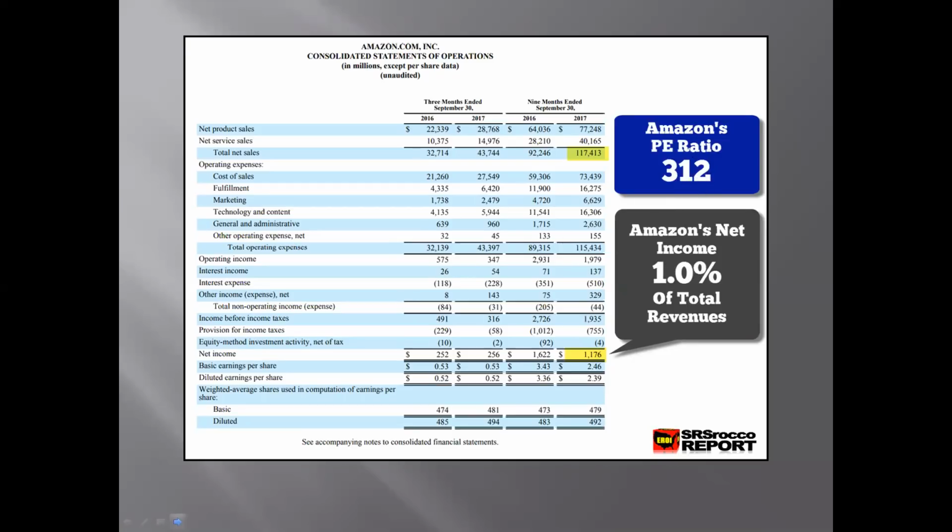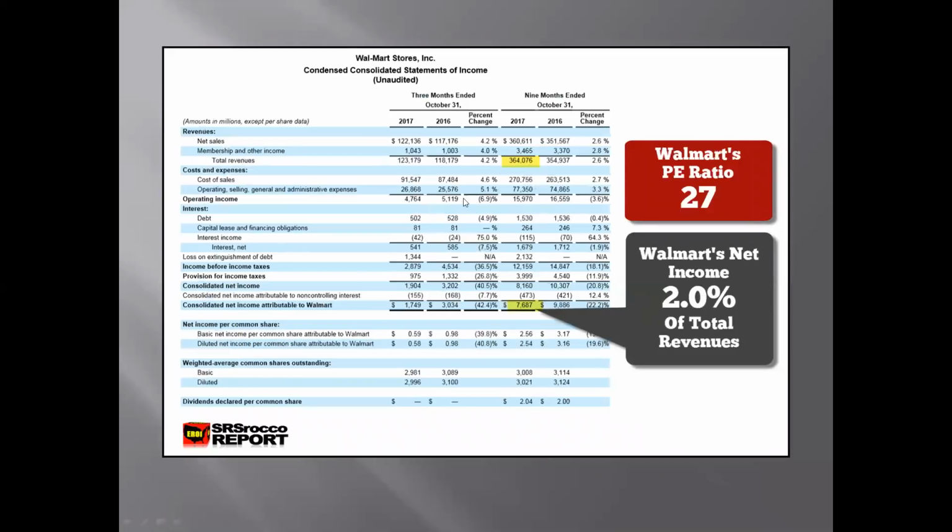Well, let's look at Walmart. Now, Walmart's newest quarter is on the left side. What we see here at Walmart is they make 3 times the amount of revenue that Amazon does, 364 billion compared to 117. Actually, I'm sorry, it's about 2.5 times. Let's say, wait a second, it is about 3 times. Yeah, it's about 3 times. Regardless, it's up about 2.6% since last year, which is 354 billion.